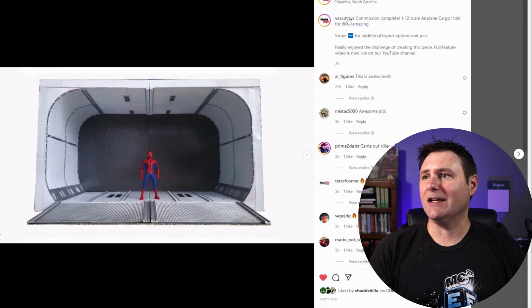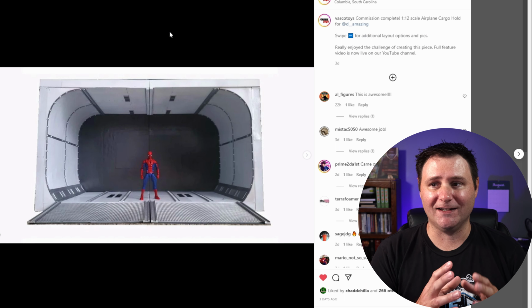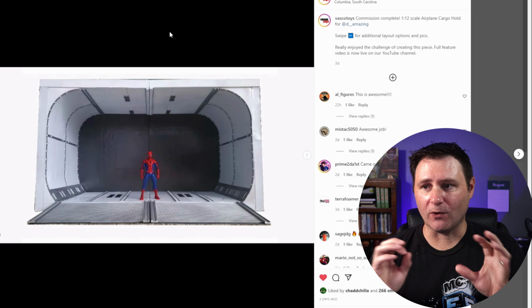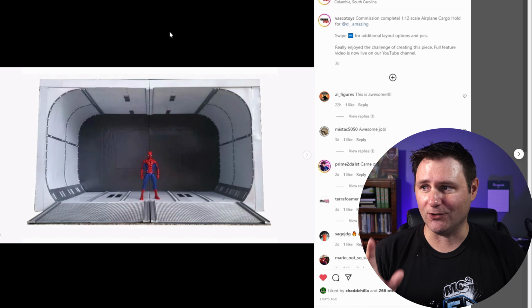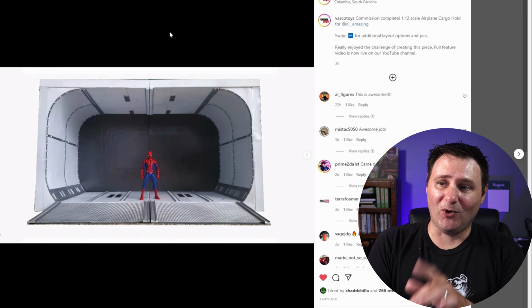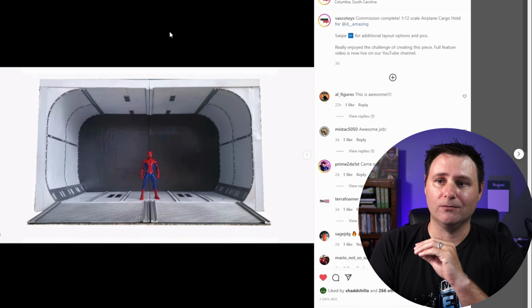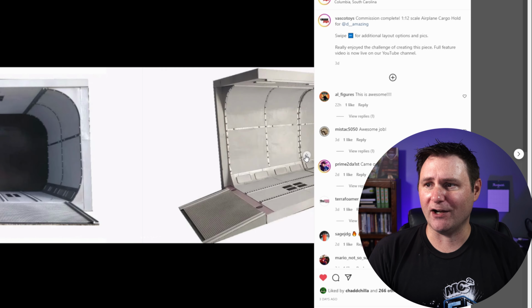So starting off, our friend at Vasco Toys created this commission 1/12 scale airplane cargo hold for D-Amazing. And I gotta say, this is looking awesome. It is ready to have a whole bunch of cool accessories thrown in. I'm sure D-Amazing is going to do some awesome pictures with it. But I'm also seeing that this could very easily become some sort of a set that you sell more of, because this is really cool and this is something I think a lot of people would love to have. It just really turned out very clean.